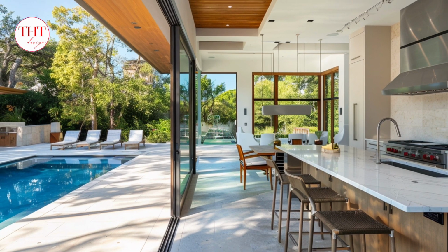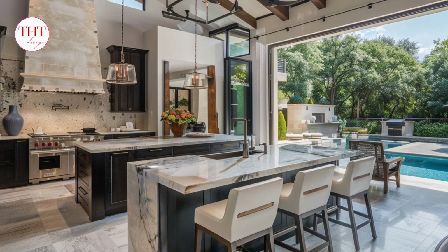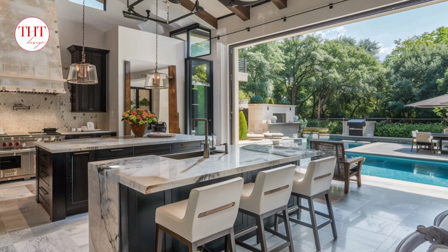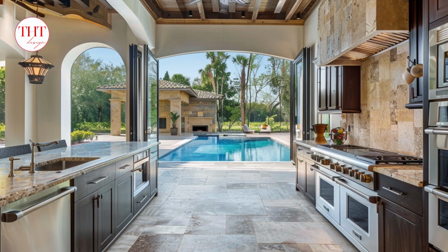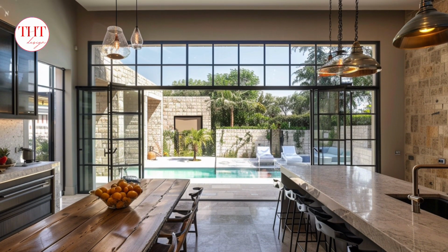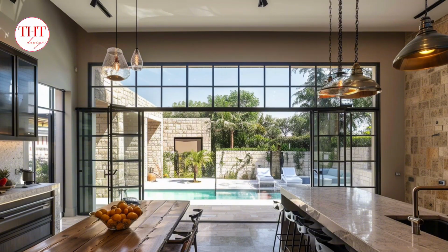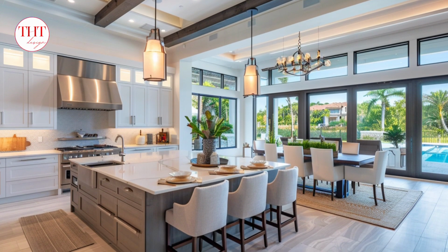Key rooms. Living room: open and airy with large windows to maximize natural light. A focal point might be a fireplace with a stone surround. Dining room: elegant and spacious, often featuring a large wooden dining table and comfortable seating. Kitchen: modern and functional with a mix of wood cabinetry and stone countertops, open to the living area for a seamless flow.